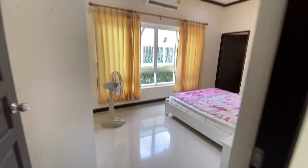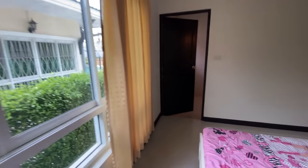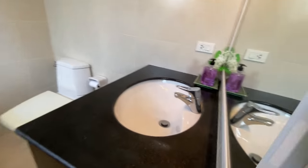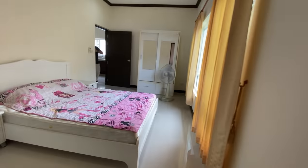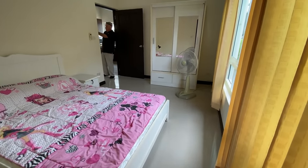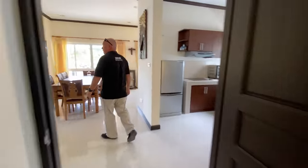Two of the bedrooms in this house are en suite. Okay, so your en suite's in through here. There's a shower there. Oh, very good. That's quite a good size, this one. Yes, and the first one over here has the nice view of the swimming pool, and it is a little bit larger. Okay. So here's the guest bathroom. So again, it's a three-bedroom, three-bath house.